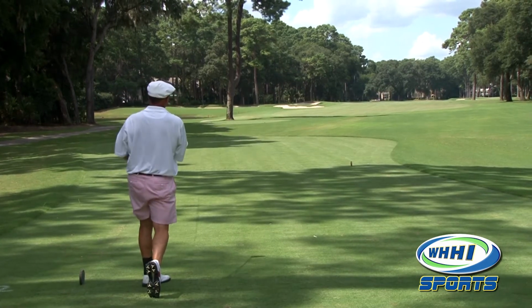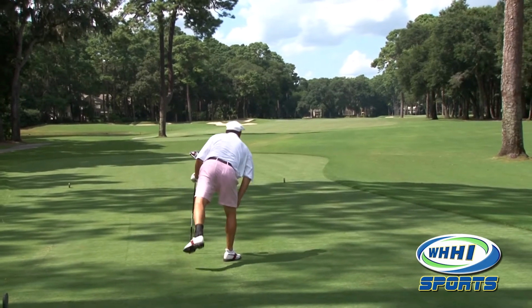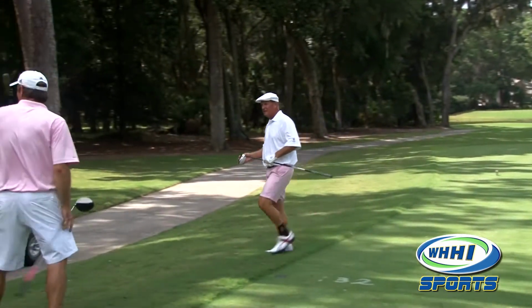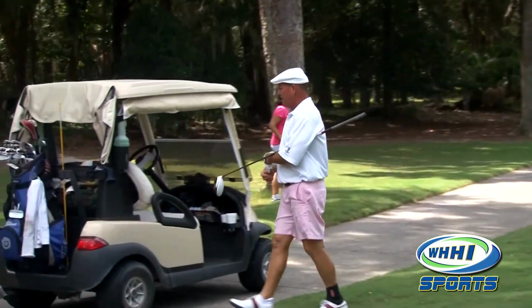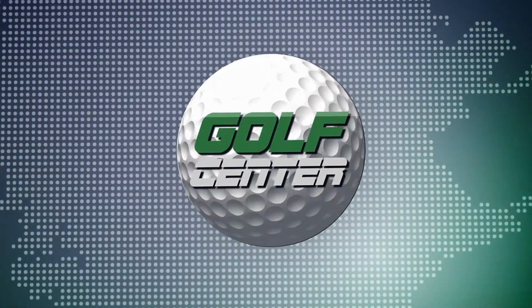And there he goes, taking it right down pretty much the center of the fairway. That should put him in a good position, should be able to get home in 2. As you can see, Kevin had a little work on his ankle done and he's still recovering from it, but he still found a way to qualify for his 19th USGA championship, the Senior Am.